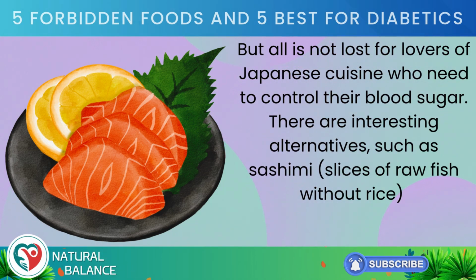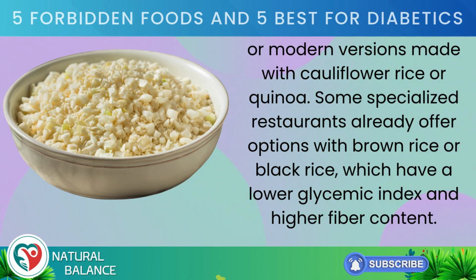There are interesting alternatives, such as sashimi, slices of raw fish without rice, or modern versions made with cauliflower rice or quinoa. Some specialized restaurants already offer options with brown rice or black rice, which have a lower glycemic index and higher fiber content.